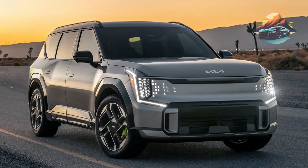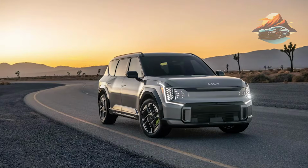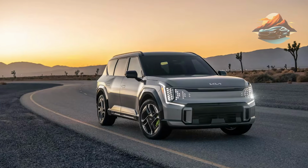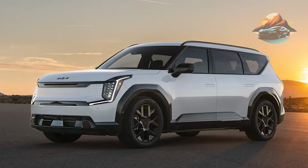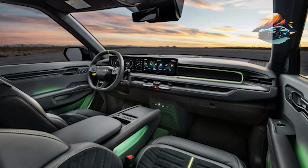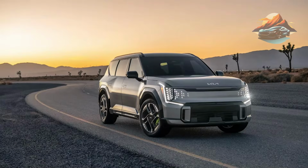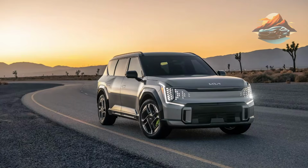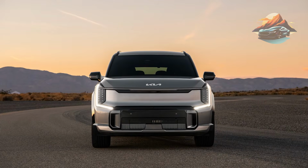You've got options for 6 or 7 seats, heated and ventilated captain's chairs, power-folding third row, and even massaging seats in the top trims. Cargo space comes in at 20 cubic feet behind the third row, up to 82 with seats folded, so it's right there with the Telluride in practicality. The cabin's loaded with dual 12.3-inch displays, slick ambient lighting, and a GT-exclusive interior theme with neon green accents if you want it to scream performance.